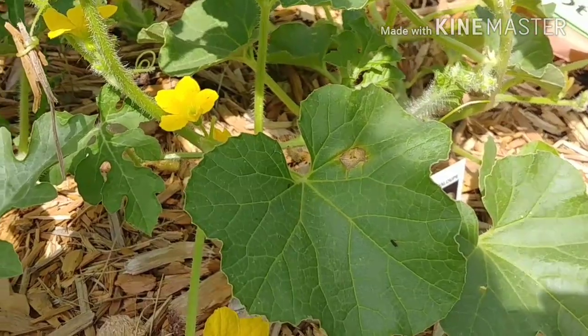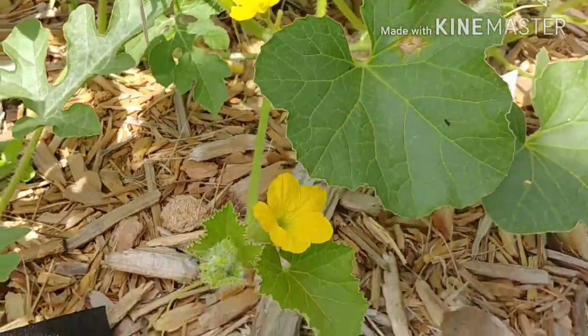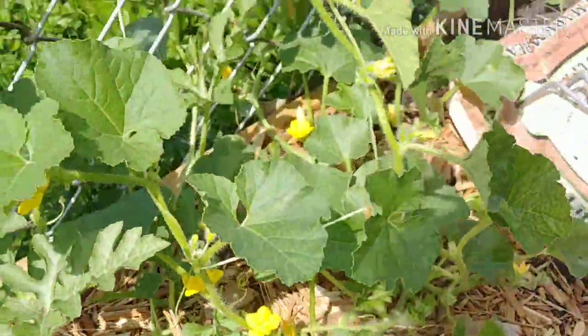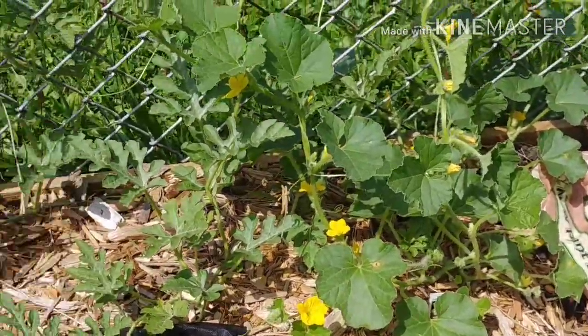I haven't found anything on the cantaloupe yet, but I'm not giving up on it. It looks pretty healthy, so we'll see what happens with that.